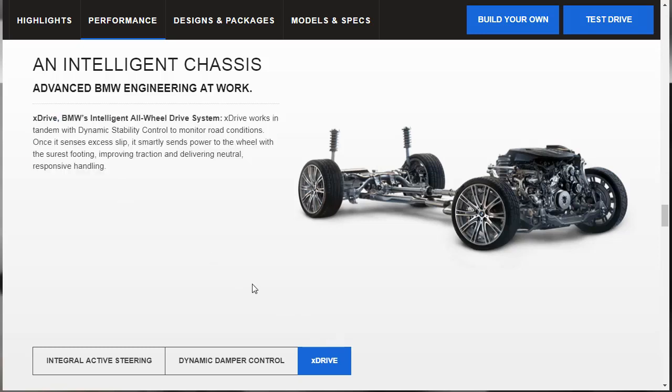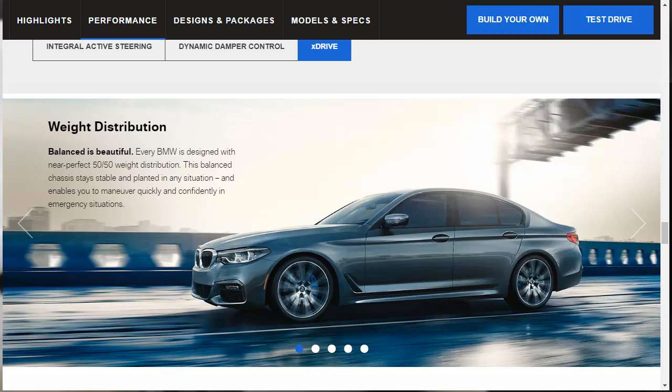xDrive. xDrive is what BMW calls all-wheel drive. We kind of already know. It's pretty self-explanatory what all-wheel drive does. We will not be optioning our 540i with all-wheel drive. We're going to actually stick with the classic setup and just do a rear-wheel drive sedan this time around. They're letting us know that every BMW is designed with nearly perfect 50-50 weight distribution, meaning the weight in the front and the weight in the back. And what this does is make the chassis stable and plant it in any situation.